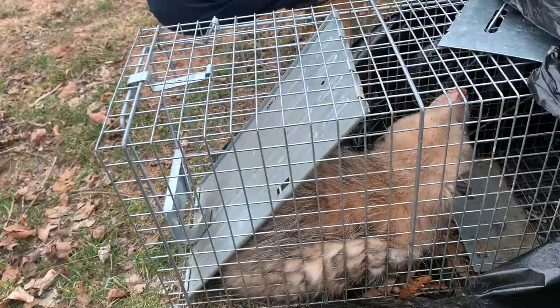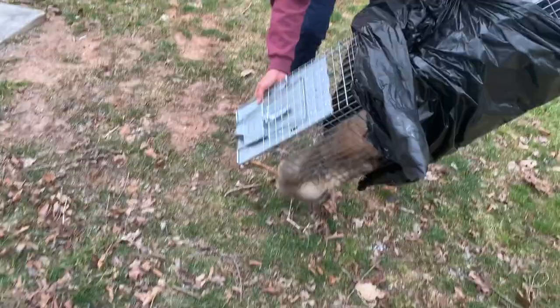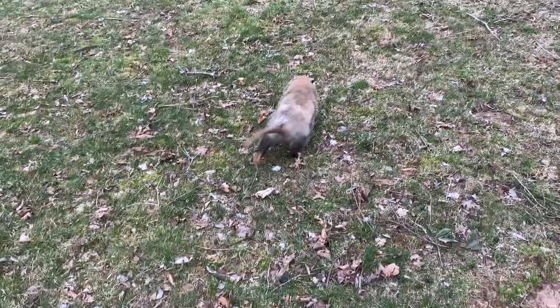Gonna let him go in the backyard here. Go buddy. Oh, its paws are so big. I know, it's huge. Did you know possums are the only marsupials to inhabit North America? That means they have pouches. Gosh, dude, that thing's so big. I've never seen one that big. Come on, buddy.